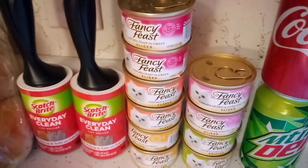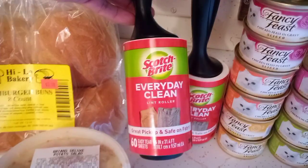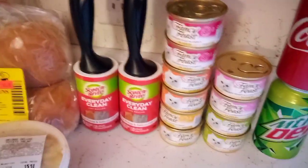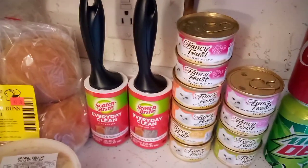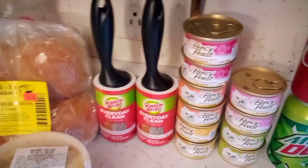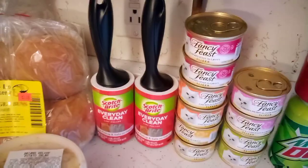All right. And I bought the kitties some stuff to stock up on their food. And I bought 2 of these lint rollers, and that's because we have cats and we get fur everywhere. They're long-haired cats, so when they like to lay on me, their fur gets everywhere. So I like to run the roller on my clothes after they're done laying on me, so I don't have a bunch of fur all over my clothes or in my face.